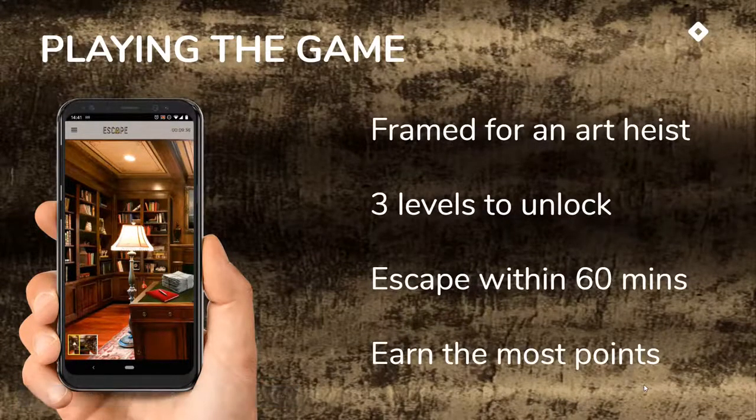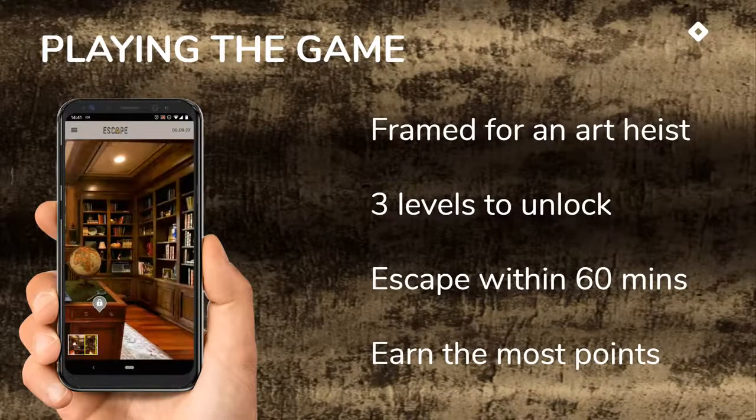And like I say, the aim of this game is that you've been framed for an art heist. You've been locked in this office and you've got 60 minutes to escape. There's 3 levels. The first level is to unlock this drawer. When you've unlocked the drawer, you've then got to get into a USB code, stick with the code.